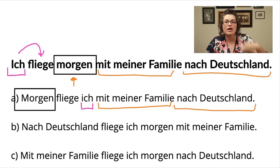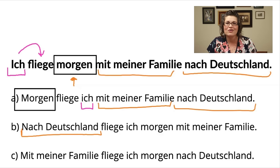We just moved morgen, but everything else in the third position of the sentence stays in the same order that it was. All right, so now we can transpose another element from position 3. We can take nach Deutschland and put that now at the front of the sentence. That's what we're emphasizing. We still have the verb coming next in the second position, still followed by the subject, the nominative case after that. And now we have the remaining contents of that third position in the sentence. We have our adverb, and then we have the other dative slot, mit meiner Familie.